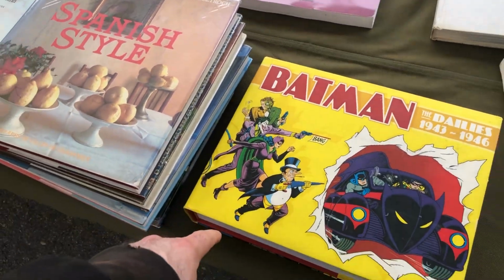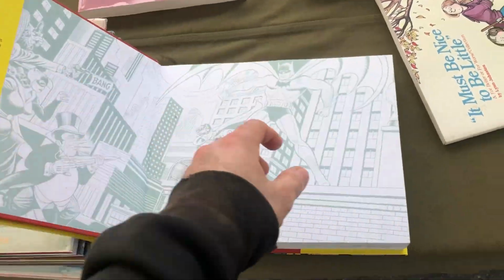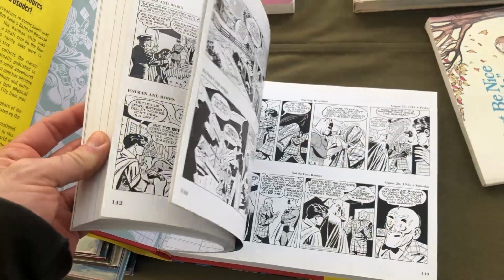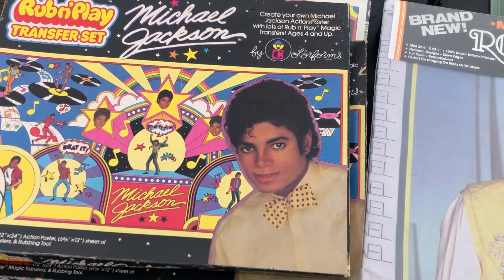How much for the Batman book? $10. $10, Frank. You want it? No. No? You got so much crap. I was gonna get you it as a gift. Are you into the Michael Jackson rub and play transfer set? Oh, that is bad. Okay. That is really bad. Okay.